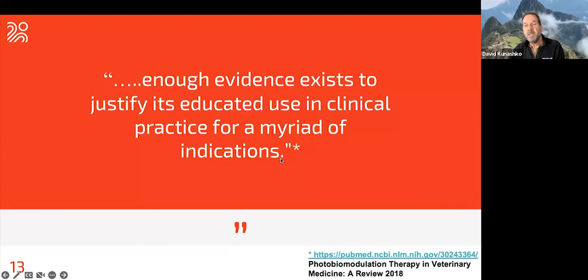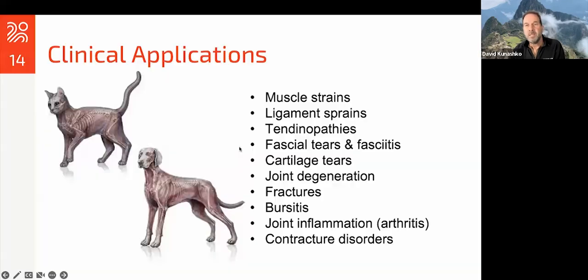This is a quote from a paper called Photobiomodulation Therapy in Veterinary Medicine. And the quote says, "Enough evidence exists to justify its educated use in the clinical practice for a myriad of indications." So it is quite commonly used in the veterinary world. Clinical applications for your animal would include the musculoskeletal system, as you can imagine, tendons, ligaments, muscles.